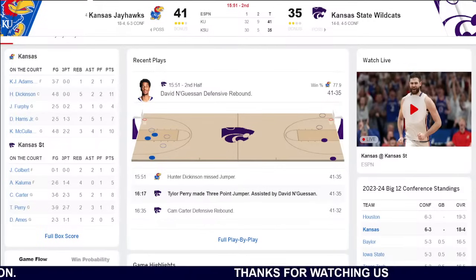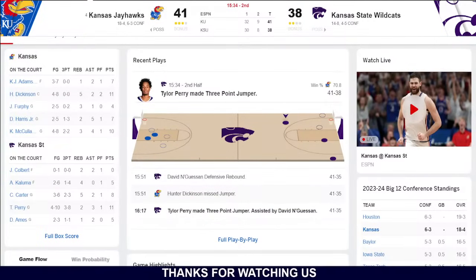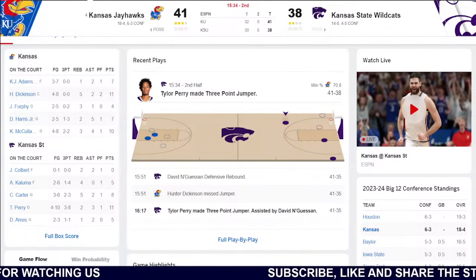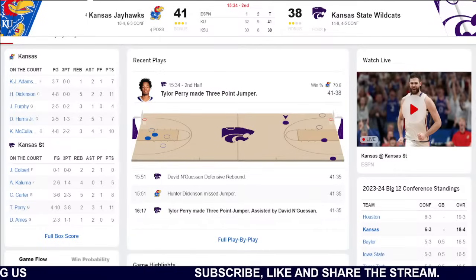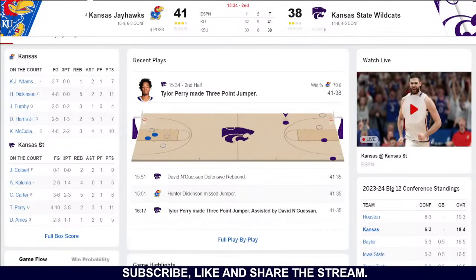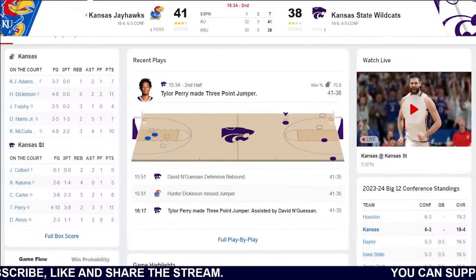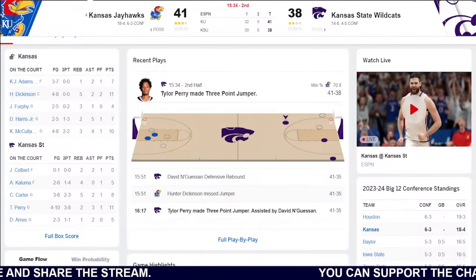Here's KJ Adams right of the lane. Off to Hunter Dickinson. Dickinson puts it on the deck. Spins back right. Jump hook. Rolls out. That thing rolled through there forever and somehow came out. My goodness. Here's Tyler Perry between the rings out high against Furphy. 20 on the shot. 15:38 to go.